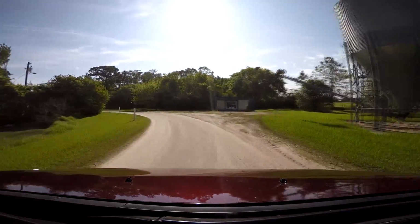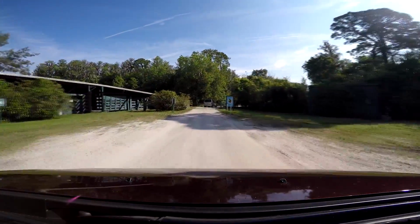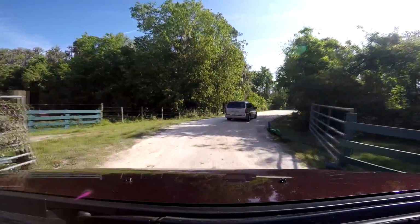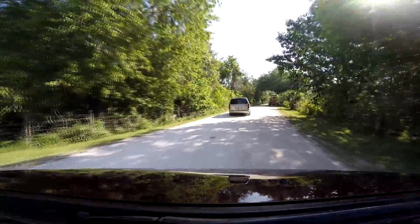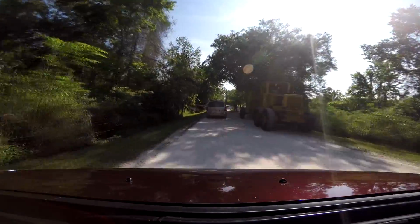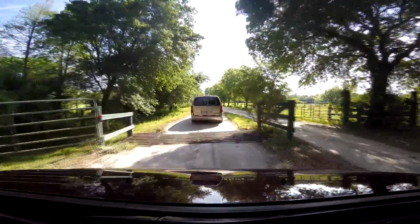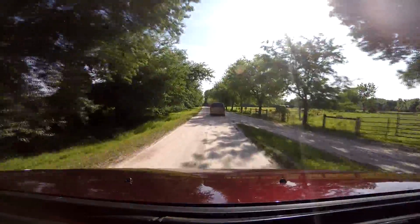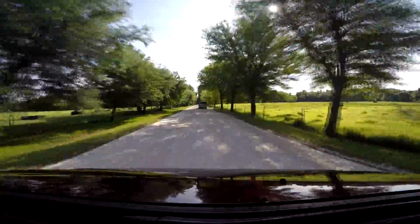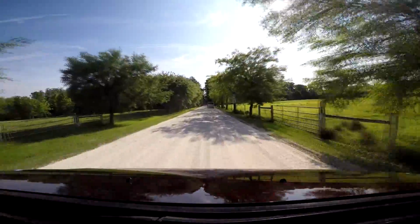Now, as we're headed in here, we'll come up behind a little minivan that's slowed down on the road, and they spotted a peacock there. Right as we go across the cattle guard, you see the peacock there on the right. And I see they've got some construction work here, looks like they're trimming bushes. This is kind of typical Florida: palm trees, small oaks, and a lot of pasture lands. It's nothing like you would see up north, very flat land, and a lot of cattle.